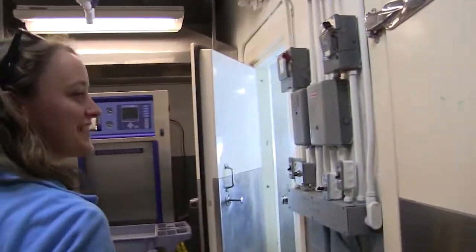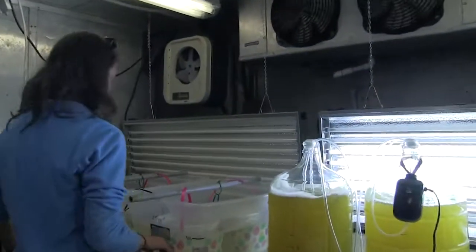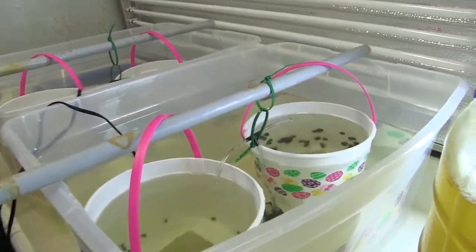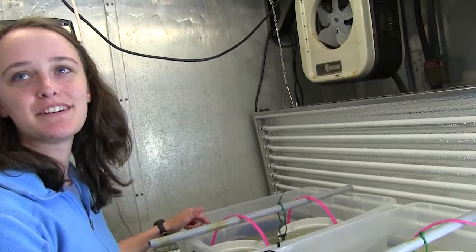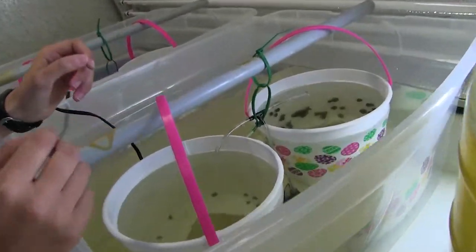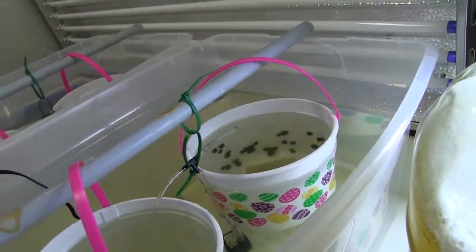All right, so here we have two different temperature control rooms. This one's set at 20 degrees Celsius. Yep, and we have two tubs here. One is set at 20 parts per thousand salinity, and the other one's set at 25. So we have about 100 scallops in each of these buckets. Nice scientific buckets. And the bottom's cut out, so we have a little bit of mesh, and a pump here that circulates the water.